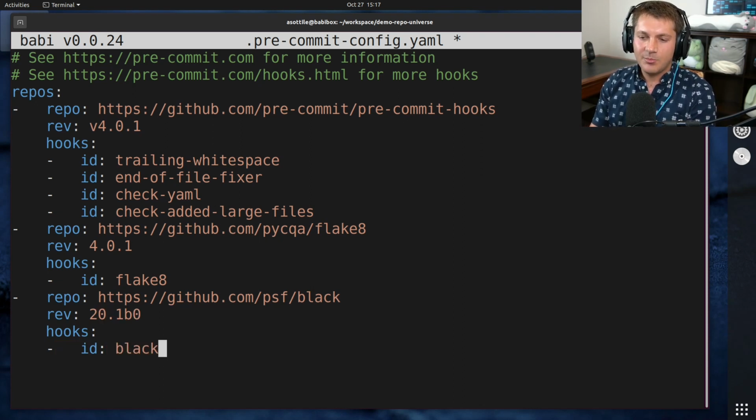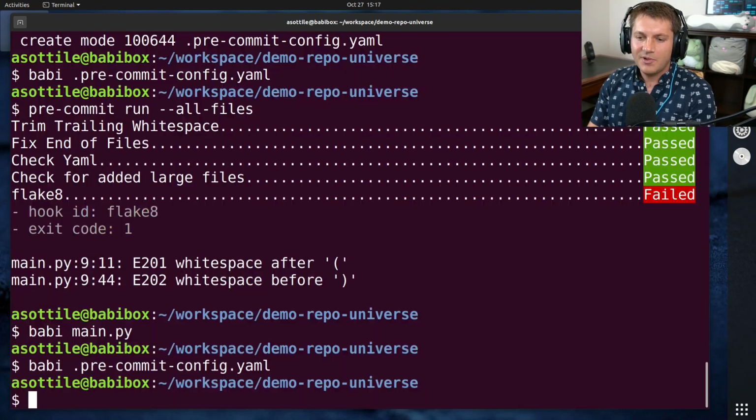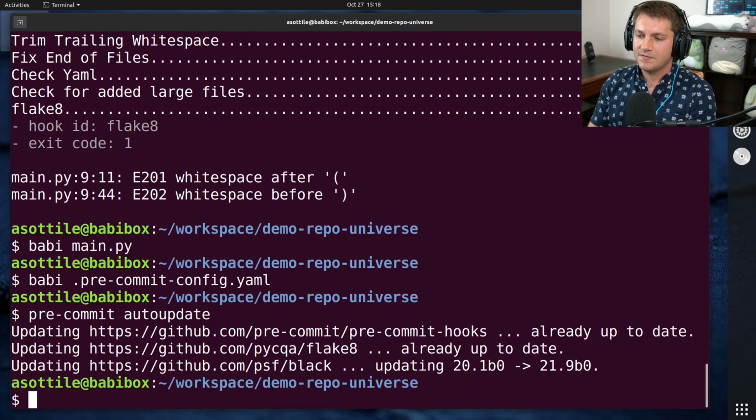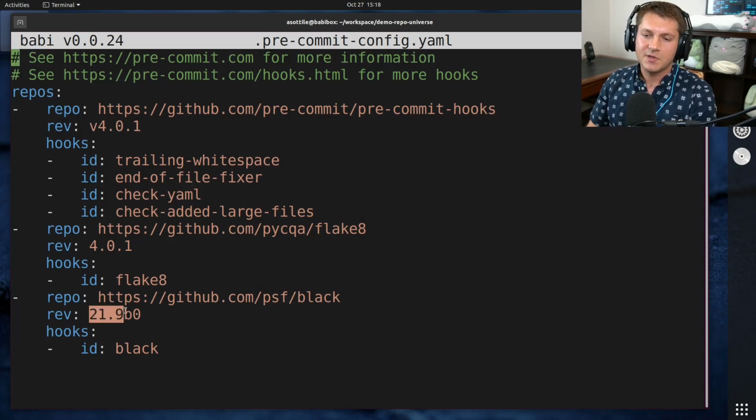So we're going to add black. Black is a very popular formatter in the Python community. It enforces a lot of the things that flake8 checks. So if we add black here and we run pre-commit autoupdate, that will bump our tools to the latest version. You'll see it went from 20.8b0 to 21.9b0. And now that we have that, look at our config file here, you'll see it has bumped our version.